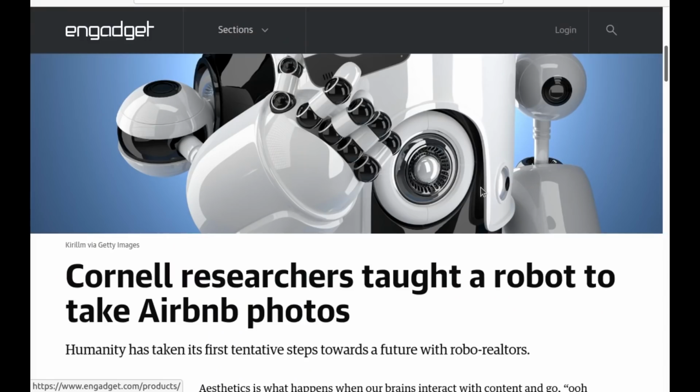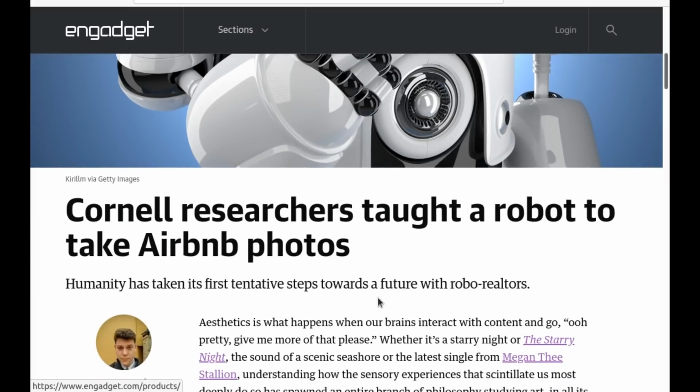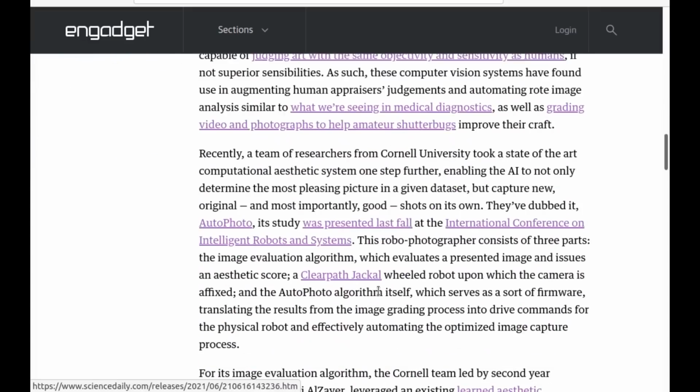But first, Cornell researchers taught a robot to take Airbnb photos. This is actually fairly impressive, but also, the more I read the story, the more I was like, just hire a photographer. People will do literally anything to not hire a photographer. These will probably scale up eventually, but imagine how many thousands of dollars you're spending on this when you could just hire a photographer.